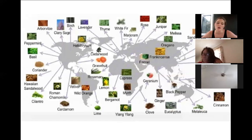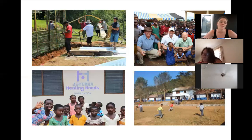There's lots and lots of stuff about doTERRA's charity work. I'm not going to go into it too much because I could talk about it all night pretty much. But as well as the co-impact sourcing, there's Healing Hands, which is one of their charities, and they work with so many different projects. And one of them at the bottom there, you can see, is Days for Girls.